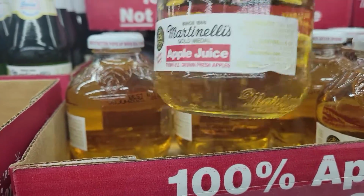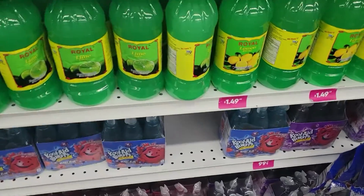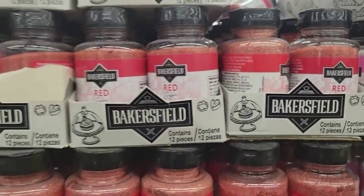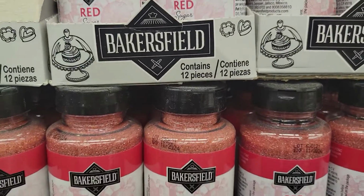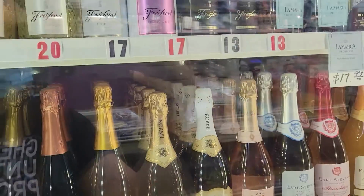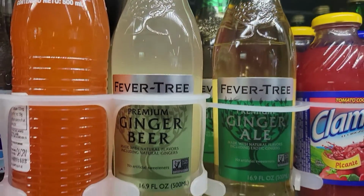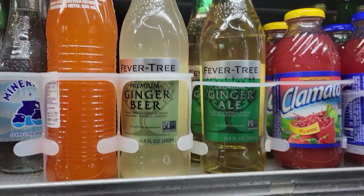Okay, so they have these little apple juices. They're so cute. I think I'm gonna get that. Oh my God. Okay, here's some lemon juice and lime juice. We definitely need that. Okay, we're gonna get some of these sugar, a little red sugar for the rim of our drink. I'll definitely get that. Go to the liquor store and get the rest of the stuff on the list. I'm gonna get a red wine. Probably get that one. Get the ginger beer. Ginger ale too, right next to each other. We need both.